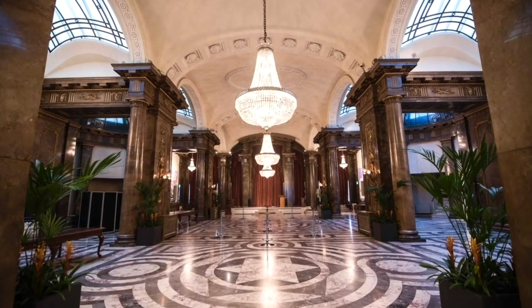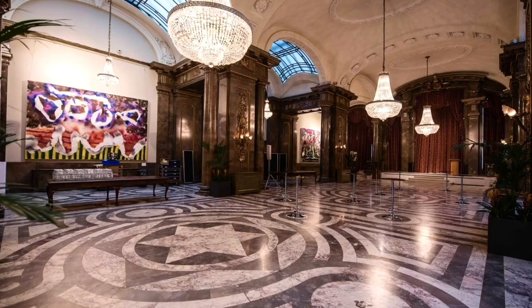So whilst you can't actually go into Australia House unless of course you have a valid reason, you can just make out Gringotts Bank through the windows.